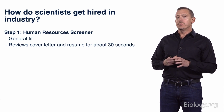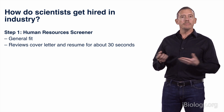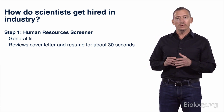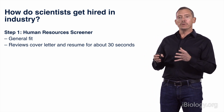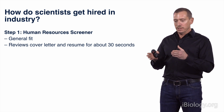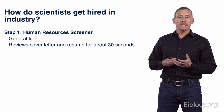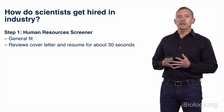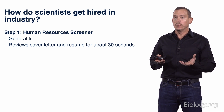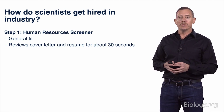First, it seems useful for people approaching the job market to understand how your documents flow through a company when you apply for jobs. The first thing is, you'll see a job that you want to apply for, and you'll submit an application online typically. And the first person that sees that is normally a human resources screener, so probably not a scientist, and perhaps not even someone who understands all the language associated with your field or subfield.